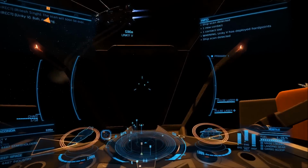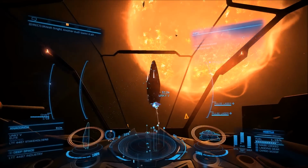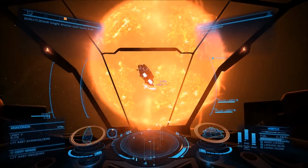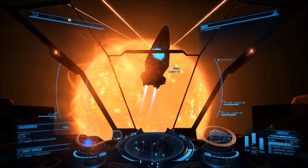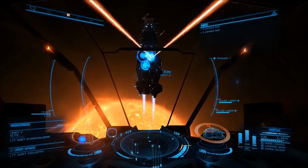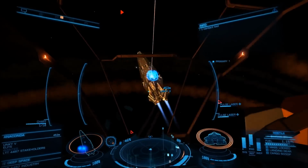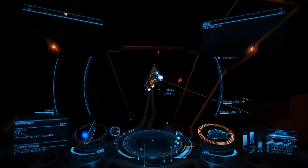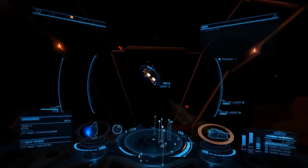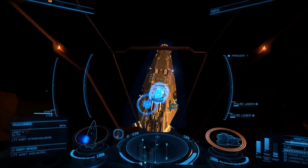Let's go against this Elite Anaconda with our Vulture and see how good it is against bigger targets. Let's get in there. It's easy, because of the very good maneuverability of the Vulture, to stay close and behind these bigger vessels. It's very easy to stay close to smaller vessels as well that are agile, but let's take it down. Yeah, with some help from NPC.